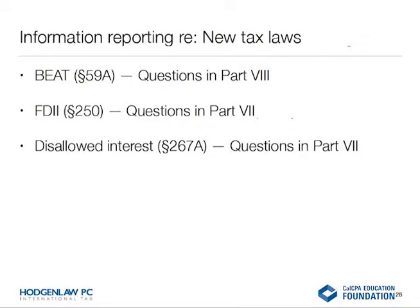There are also some new information reporting requirements. All of them are related to the new tax laws that passed at the end of 2017. The first is in relation to the BEAT tax under Section 59A. There are some questions in Part 8. You only have to fill those out if you have to pay that tax, but those are there on the 5472, and I would assume if you omit any of this information when you are supposed to fill it out, that could create a situation where you have an incomplete 5472, potentially subjecting you to penalties. So the IRS is really looking for all these different parts to be tied together between your 5472 and your corporation return.